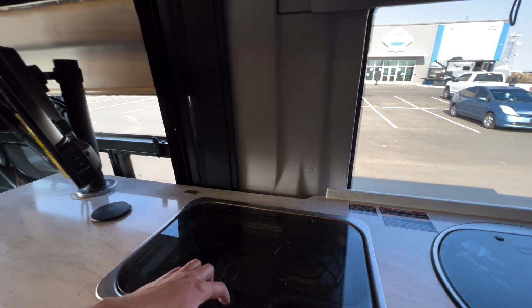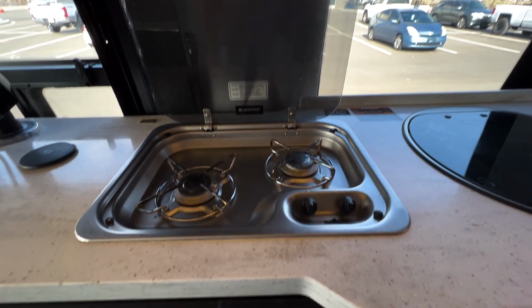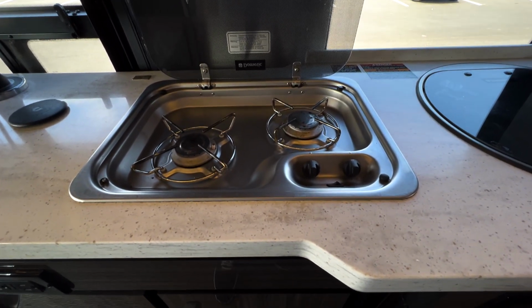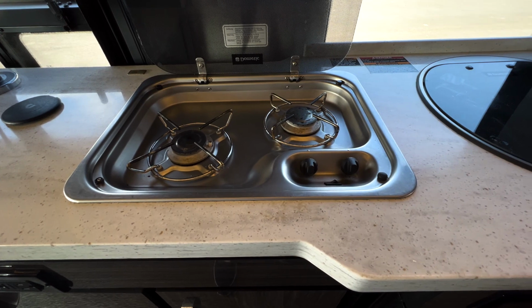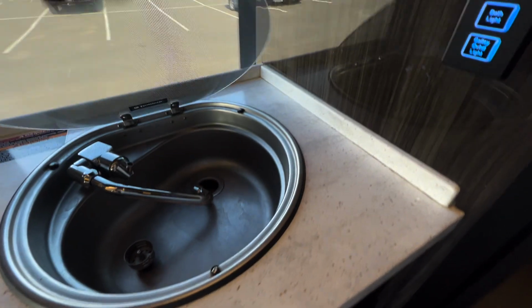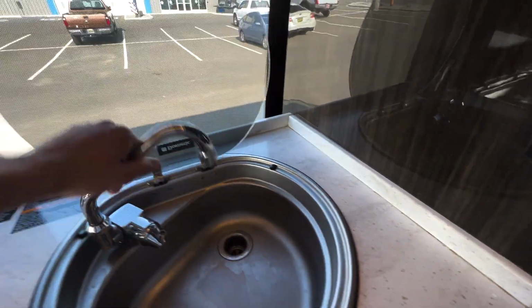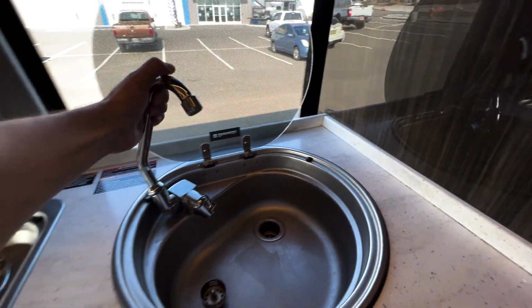So this is your two-top burner, and then your sink to the right. What I like about the way that they do these, and they collapse like the sink does, is that when you're not using it, you can fold those glass pieces down, and then it allows you to have counter space. I mean, you really don't have much if that wasn't available, so you just fold those down and then you have more prep space for food, sandwiches or whatever.